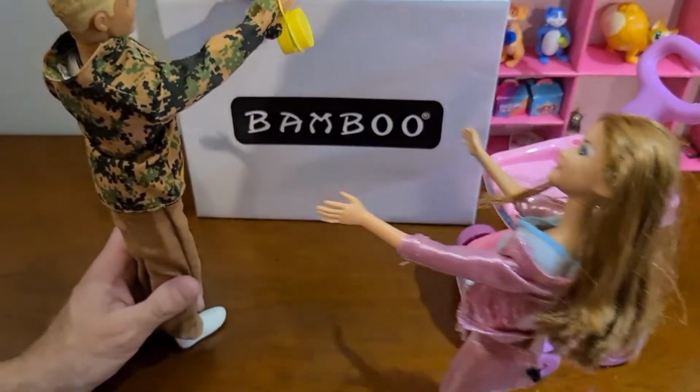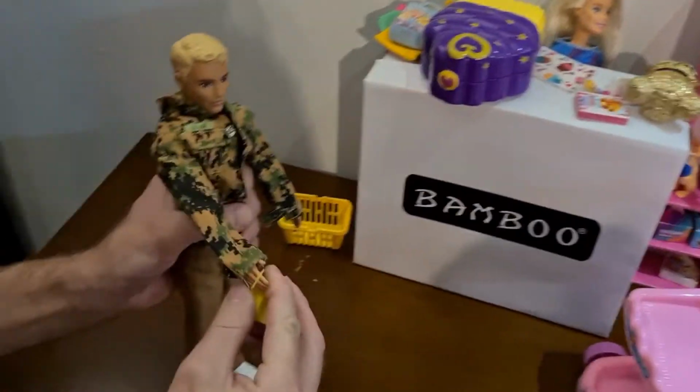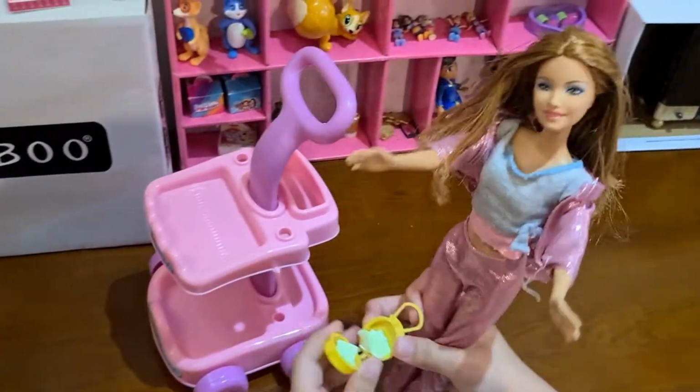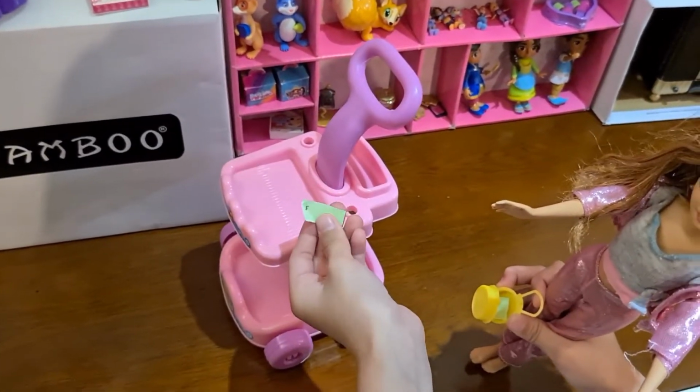So that will be $10. $10. Okay. That is a great deal. Would you like to get the money out? Yeah. Can I get it out? So we have, is that $1?